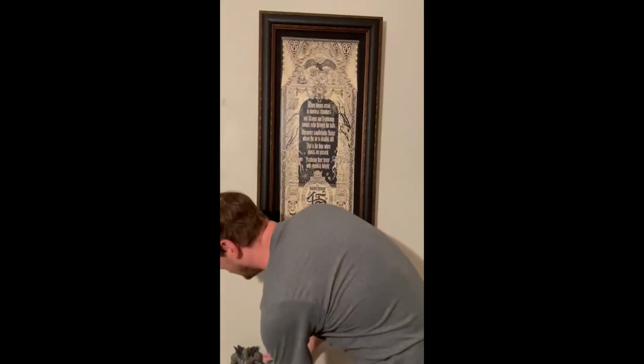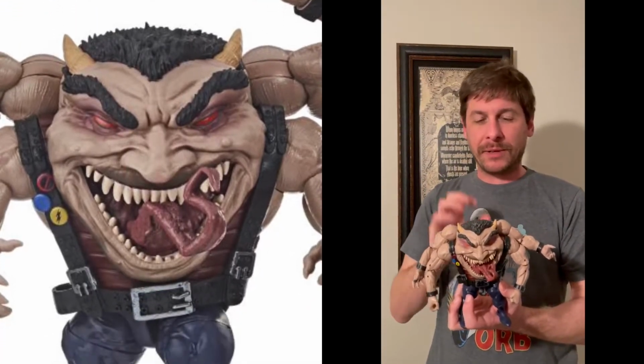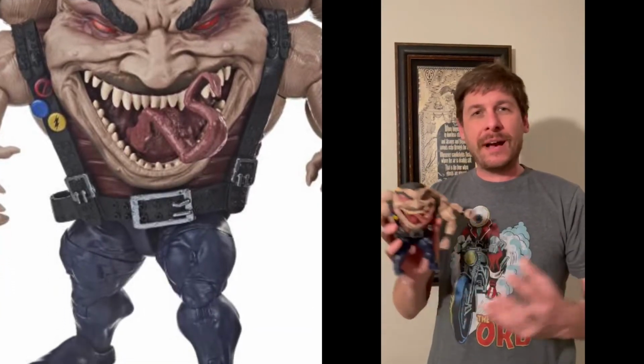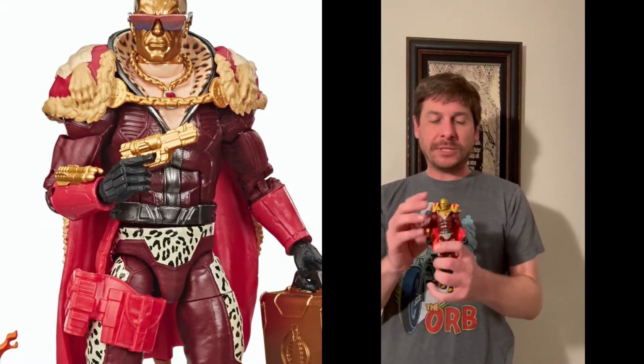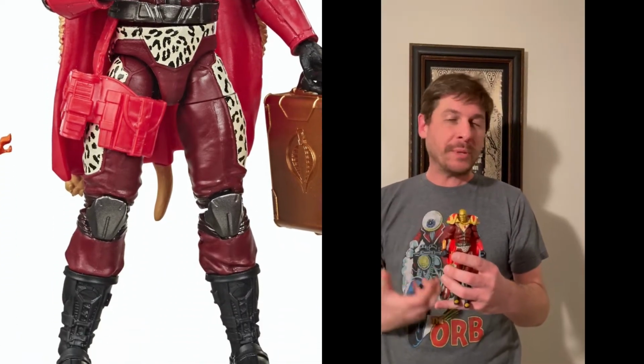Number 3 is Sugar Man from Marvel Legends. I love the figure. I'm not a big fan of the storyline, but I love figures with big heads, solid figures. I'm a big MODOK fan, so that's why I like Sugar Man. Number 4 is Director Destro from the G.I. Joe 6-inch line. All the figures have been great. I love this one. It comes with so many great extra accessories and stuff like that.